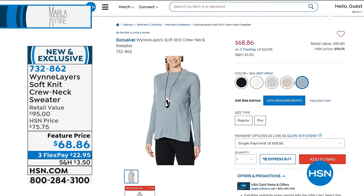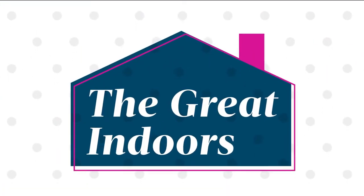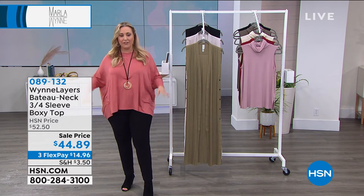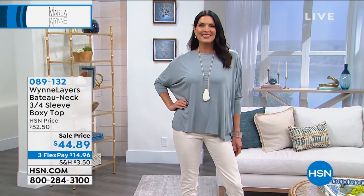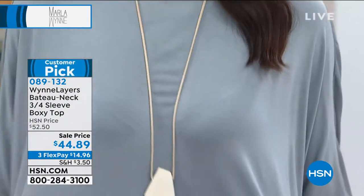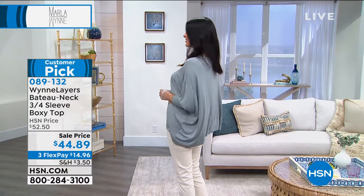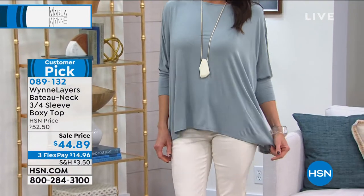$22.95 is the price. And then the top I'm wearing. I've been wearing this. I've been on air. This is my third hour. I will tell you, this is a crazy flattering top. And it's called a boxy Bantow knit three-quarter sleeve boxy top. Okay, $44.89. I love this Canyon Rose color that I'm wearing. Angie is wearing it as well. And, you know, you're just going to love how soft this is, what the fit is, what the drape is. You add your favorite MarlaWynne necklace, you are out the door or on a Zoom call, whatever we're doing nowadays. Item number 089132, $14.96 is your flex pay.